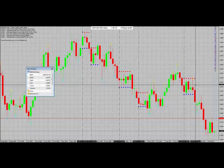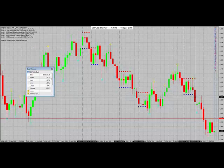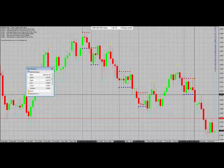Here we've got another opportunity, and this is the one that I called. This trade was actually taken on January 29th of 2010. Basically, we got in at the break of the low here, and our high was at about 200 pips. Our stop loss was about 200 pips away, 202 pips if I remember correctly.